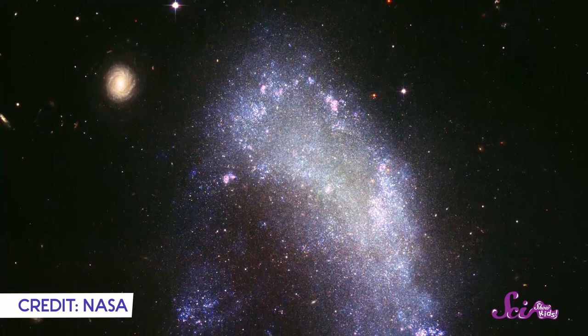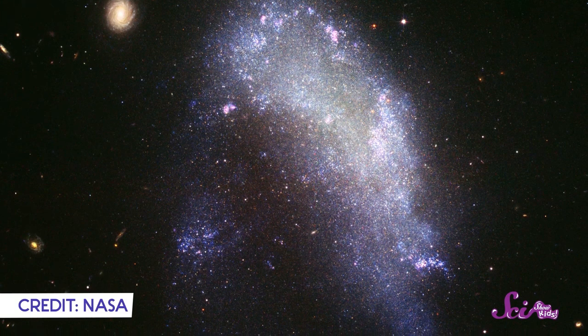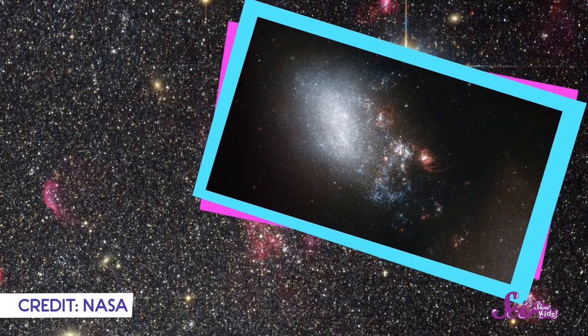The last common type of galaxy is an irregular galaxy. Irregular means not regular, and these kinds of galaxies don't have a definite regular shape. Instead, these clusters of stars can take all kinds of different shapes, like this, or this, or even this. There are tons of other galaxies out there to learn about, and scientists are discovering new ones all the time.